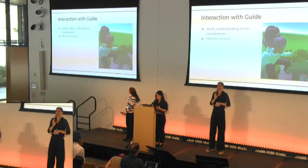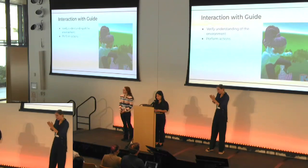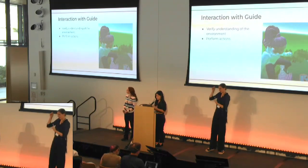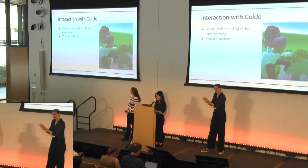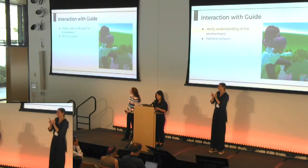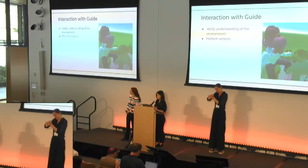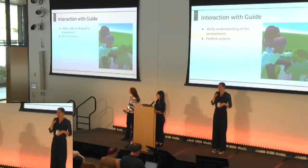The most common type of interaction with the guide was asking the guide to perform actions for them, such as interacting with objects, asking the guide, "Can you pick something up and hand it to me?" They also asked the guide to move in certain directions or towards a certain area. And this really highlights the different ways in which the participants use the guide and how the guide can support people's different needs.